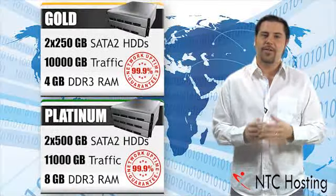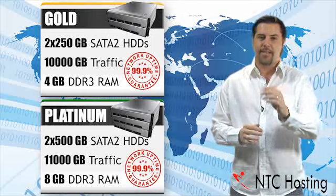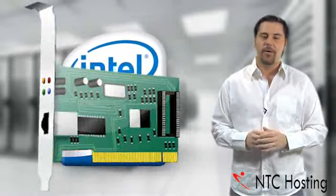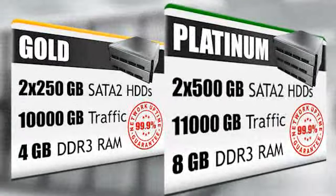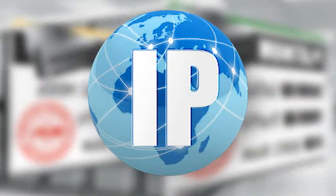All the key features of a dedicated server and more can be found in the dedicated server plans from NTC Hosting. Our dedicated server plans offer a full-bodied hardware configuration and stable network parameters. You will get generous allocations of disk space, monthly traffic, and RAM for your growing hosting demands. Also, several dedicated IP addresses for your online projects.